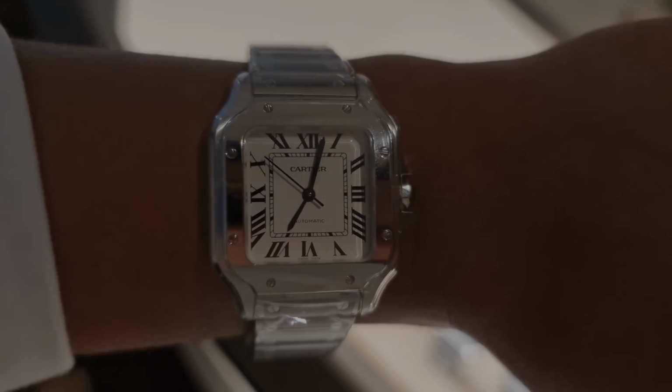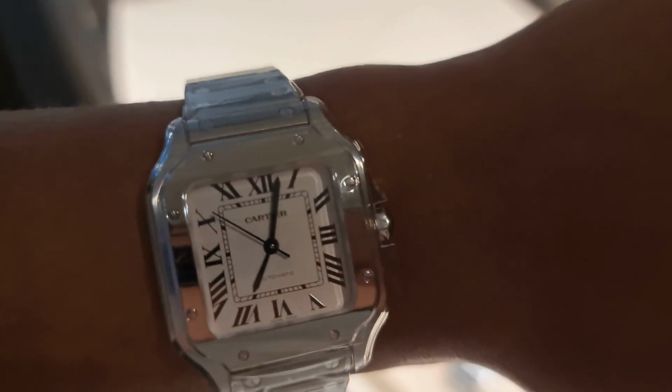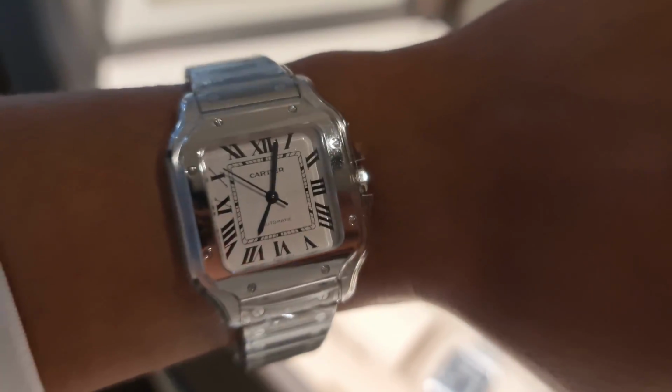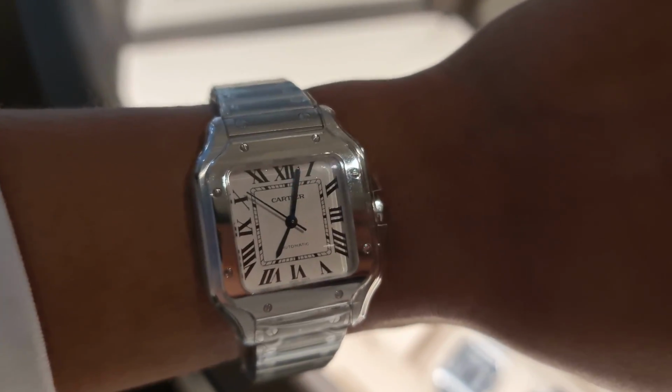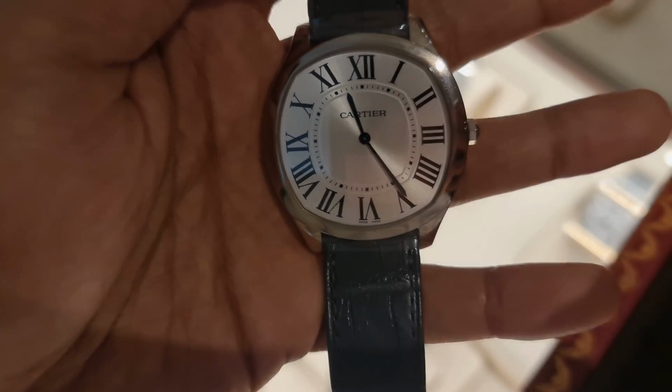And finally, what's a watch video if you don't try on some watches? So here we have the Cartier Santos medium, the white dial and no date. And this is, I think, just so classy and so elegant. It's a personal favorite of mine.